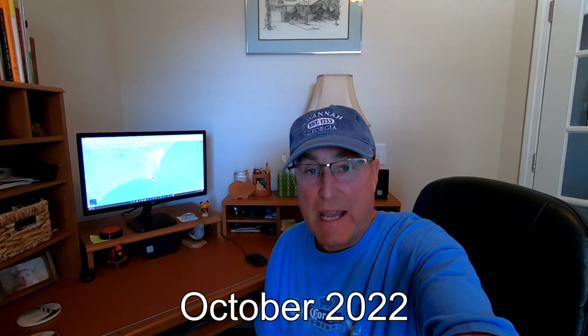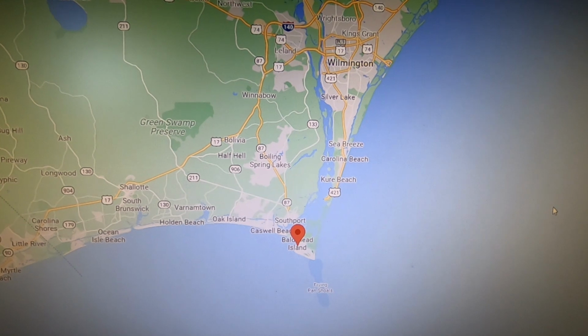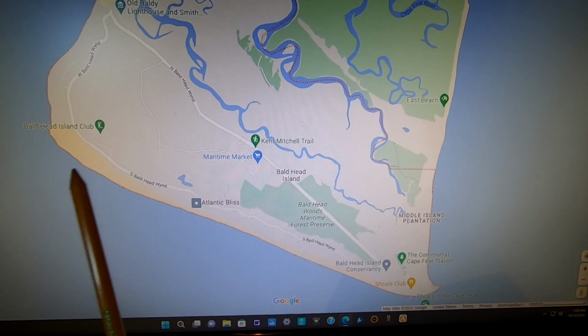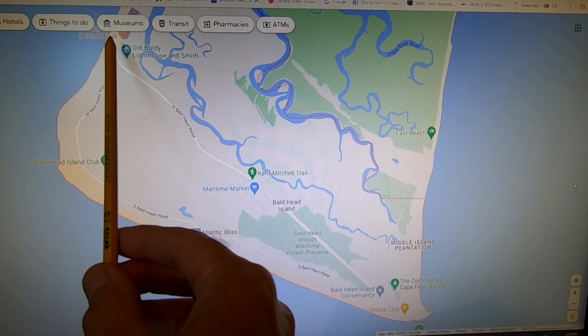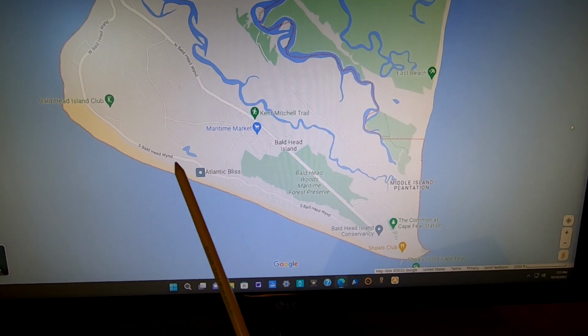Before you see or do anything on Baldhead Island, you have to have a good idea of how the island runs. The island is located off of North Carolina, just south of Wilmington and near the town of Southport. The island runs roughly in an east-west direction. Up over here, this is where the ferry lands, and this is where the marina is. There's a loop that goes around the island, a north loop and a south loop.